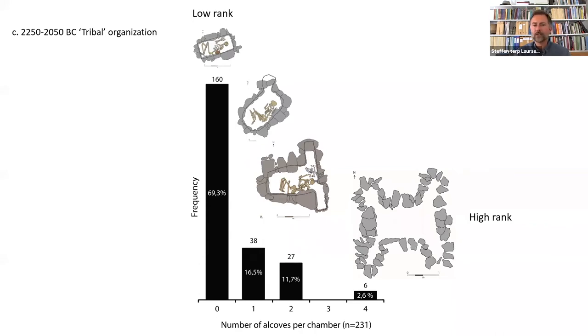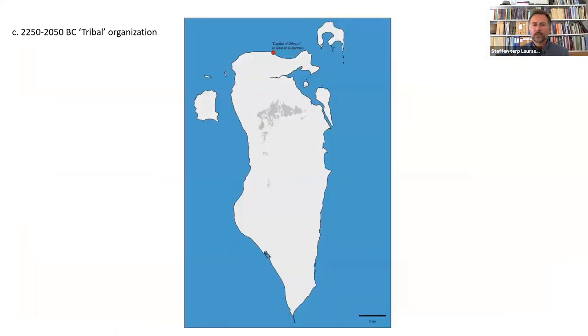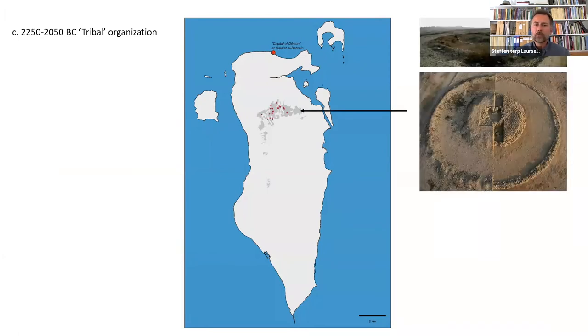There is great variation, especially in the chambers with four alcoves that already at this time were reserved for individuals of the highest rank. And you can see here that larger mounds with longer chambers positively correlate with a high number of alcoves. And this pattern is again a testament to unequal access of resources and evinced that class differences underpin this tribal hierarchy. The burials of Dilmun's tribal period chiefs are scattered throughout the central distribution of 28,000 ordinary mounds. Such tombs were encircled by outer ring walls, and these tribal chiefs only represent 1 in 1,000 of the entombed population.